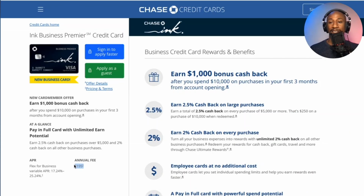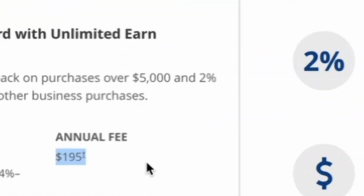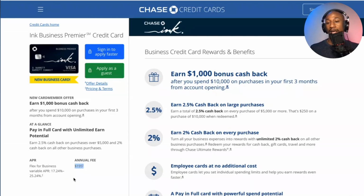Now, one of the most important things I want to mention, I had to save it to the end because I know a lot of people like to just jump ship, is that there is an annual fee of $195. And the APR can vary from about 17.24% to about 25.24%. So as a whole, do I think this card is what you've been looking for?